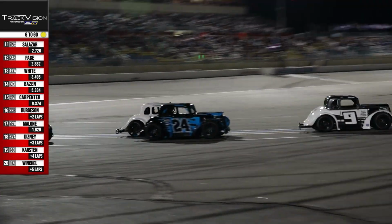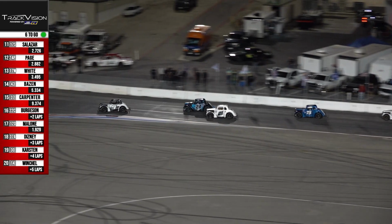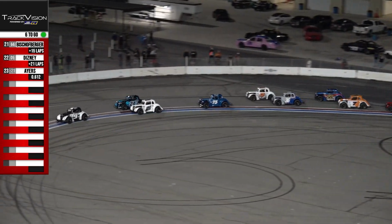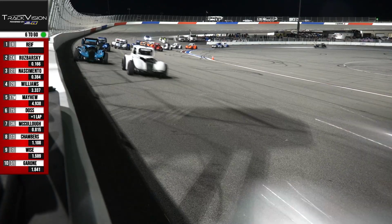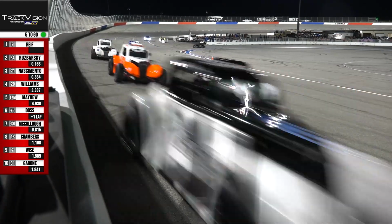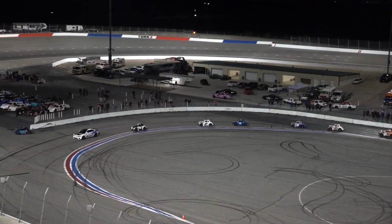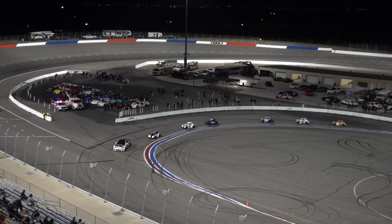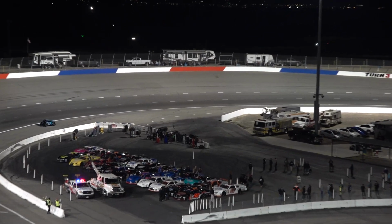Reif with a very shallow entry to try and get away, and successfully does. But I found that very telling, Tommy, that most of the competitors did not want to be your leader on the last lap. You did not want to have someone on your bumper on the last lap of this race. Rusbarski has pulled it off of the racetrack. Second place, his hood is coming off.